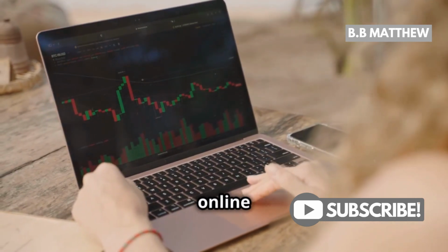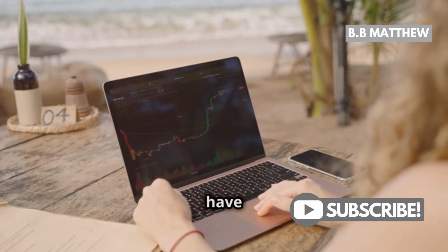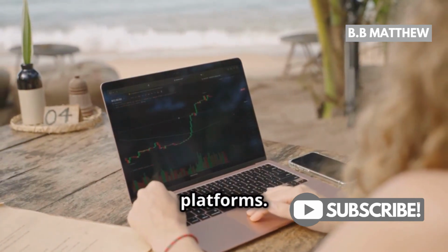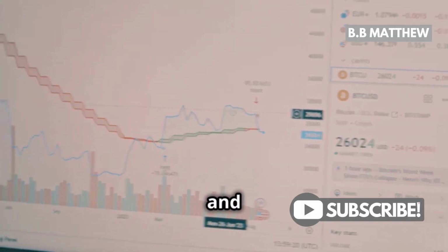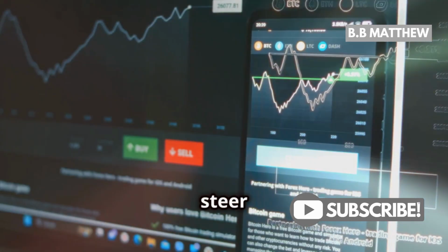Then dive into online forums and blogs. Websites like Reddit and Bitcoin Talk often have discussions about various crypto platforms. Pay attention to both positive and negative reviews. If you notice a pattern of complaints or red flags, steer clear.